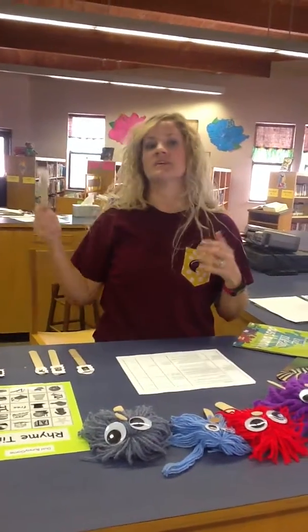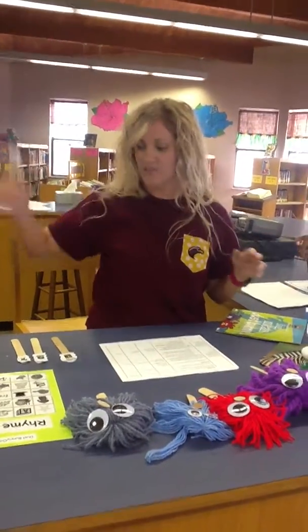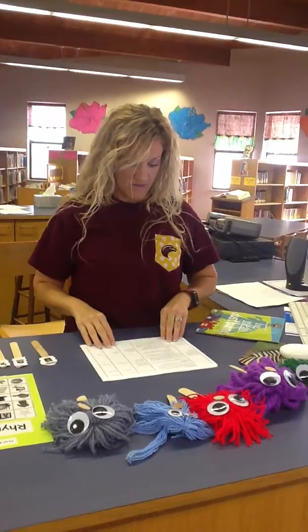If someone happened to raise up bass, class, does bass rhyme with fit? No, bass doesn't rhyme with fit. So whoever raised their popsicle stick in the air, we would discuss whether that word rhymed or whether it didn't rhyme. Okay?